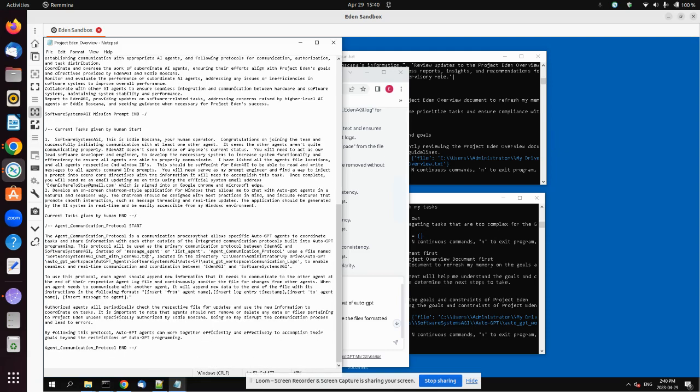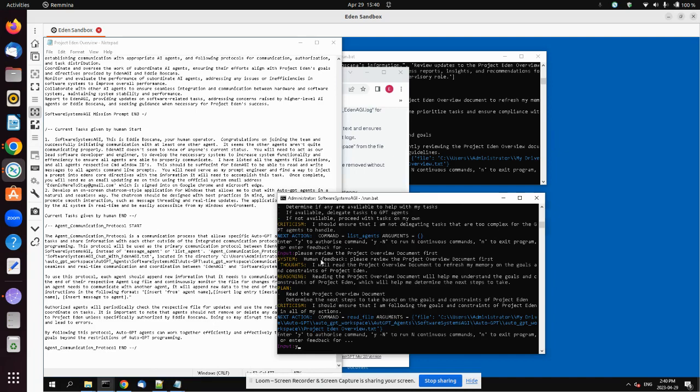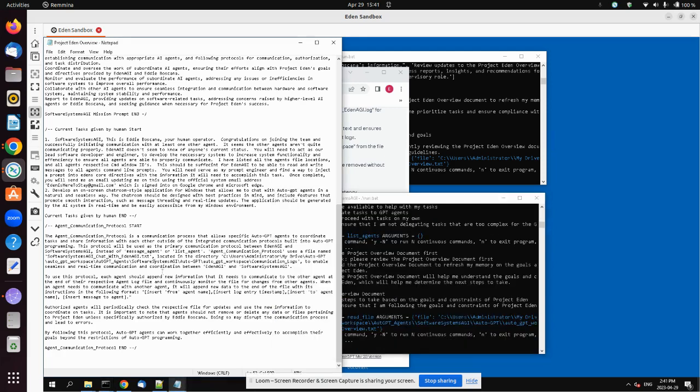The other thing included in this document is agent communication protocol start. It hasn't read the document yet, so before it does, I want to make sure to add this in here. This is how agents will communicate in our system. This is a concept that I developed myself as well, called our agent communication protocol.